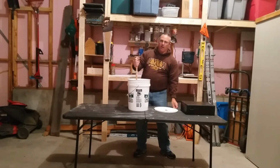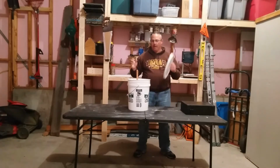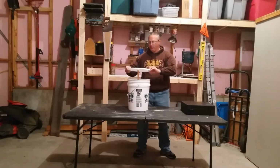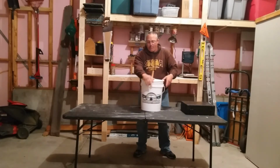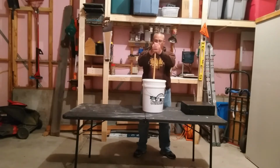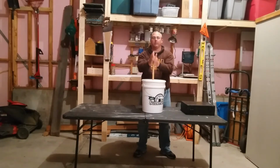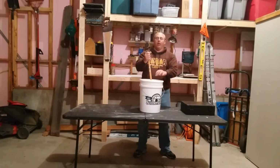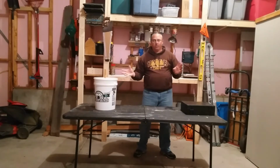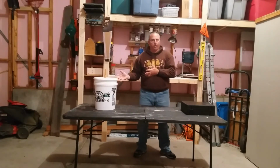So once I get my laundry and my detergent in here, I put my plunger in, snap my top on, and go to town, just like you're churning butter. Up and down and round and round. The lid helps keep the splashes and the soap and everything on the inside. And you go up and down for 5 minutes or so till your laundry is as clean as you want it to be.